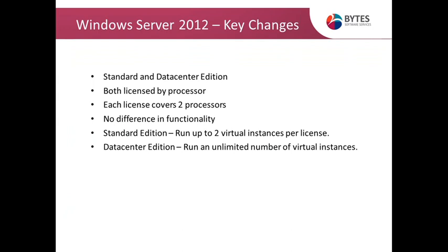From a functionality perspective, there is no difference in the functionality with either license that you buy, but the key thing, and Craig alluded to some of the changes and how you can scale with Windows Server, is Standard Edition really is for customers who have a low virtual model and just need pretty much standalone servers, whereas Data Center, as the name suggests, is designed for the data center when you are running a heavy virtual environment, and the number of virtual instances you can have per edition is unlimited.